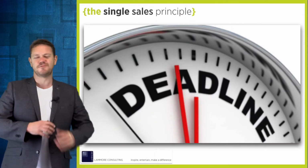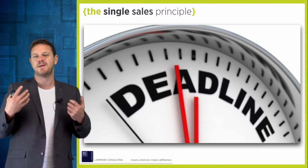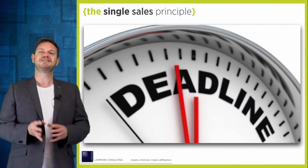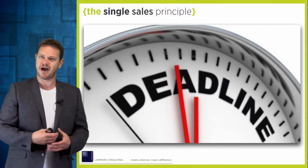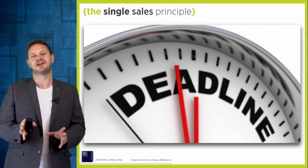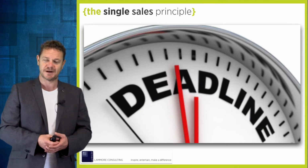The next close is a blindingly obvious one. It's one of the most commonly used ones, but I've got to mention it anyway because it works. It works really, really well. There is a deadline in place. This is a limited time offer. There's a limited number of products available. I fell for this one like an absolute sucker recently, and I'm hoping that this product is going to get delivered to me in the next couple of weeks or so.